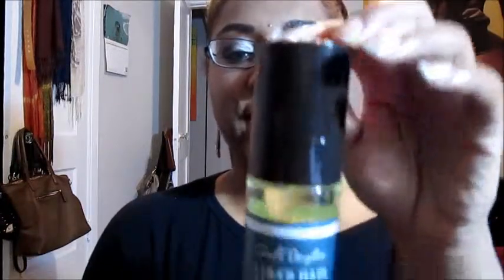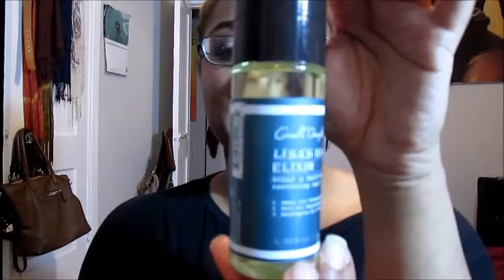Another oil that you'll find is Carol's Daughter Lisa's Hair Elixir. Now everybody swears by this oil, and this is a good oil. However, it does not list all the ingredients, but you should be careful with that. But she has listed no parabens, no petroleum, no mineral oil, no artificial colors. So that is a good sign that you're not getting too many of the synthetic chemicals in there, but we still actually don't know what's all in this product.